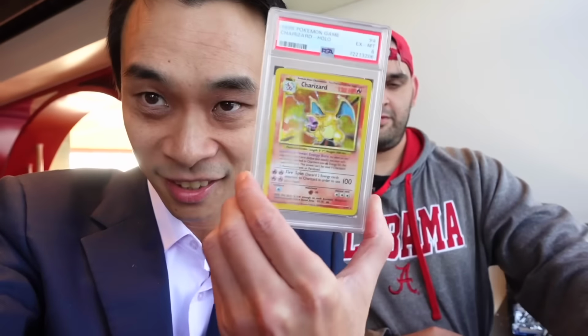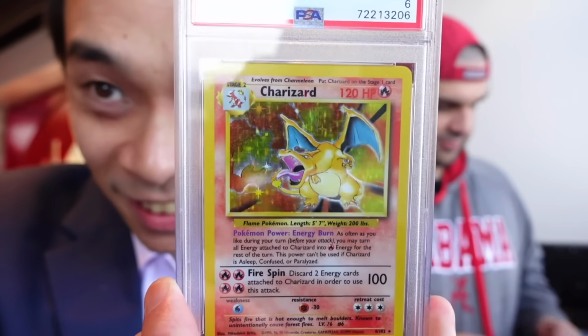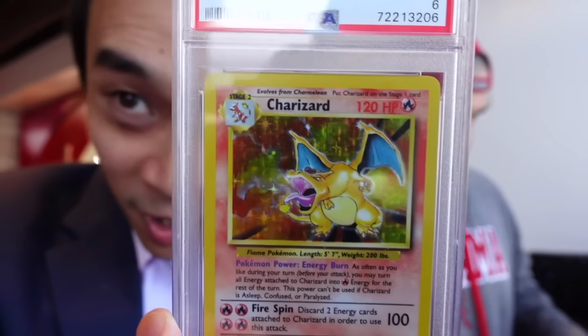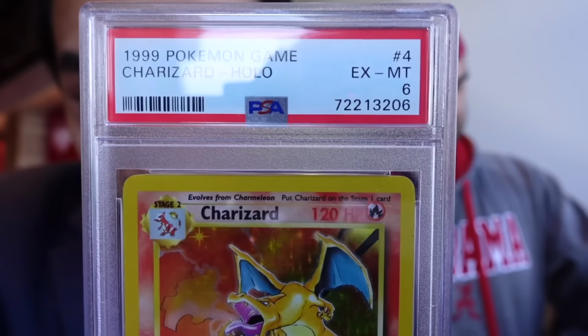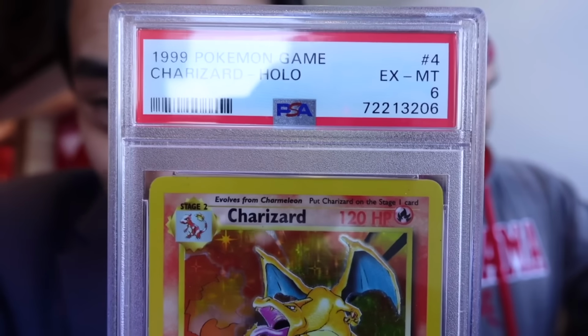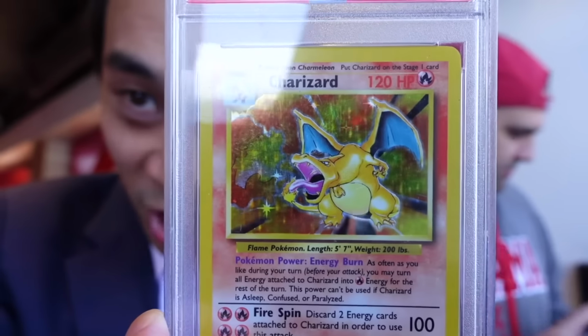Yeah, but Tommy did give me this yesterday as a gift. I've even taken it out of the plastic just to see it. This is a Pokemon holographic Charizard, excellent to mint, graded PSA 6. And yeah, he gifted your boy this. This is like my childhood, so I've just been taking this around with me all over the ship. It's in his pocket the whole day.